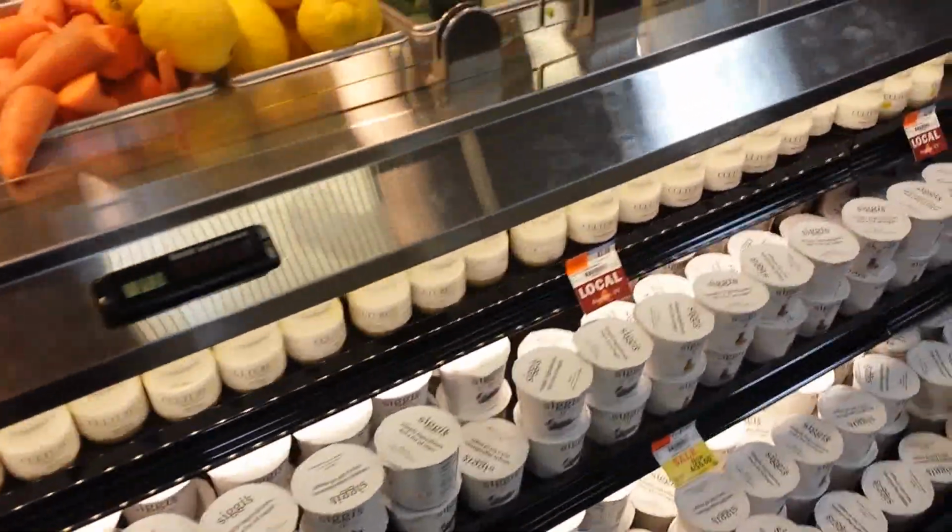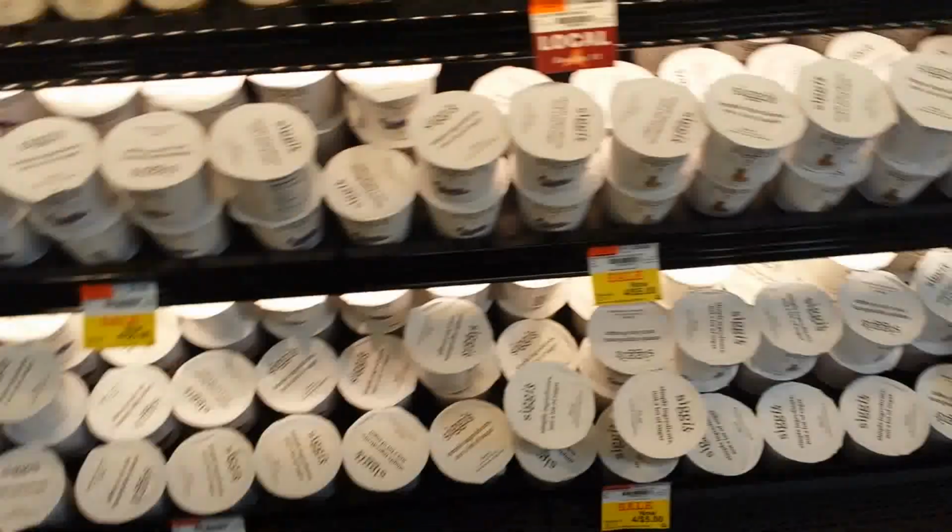Coffee bar, smoothie bar. Oh my goodness, that is awesome. And wholesome yogurts. Do they have any maybe dairy-free yogurts, I hope? They probably do. Whole Foods does everything.